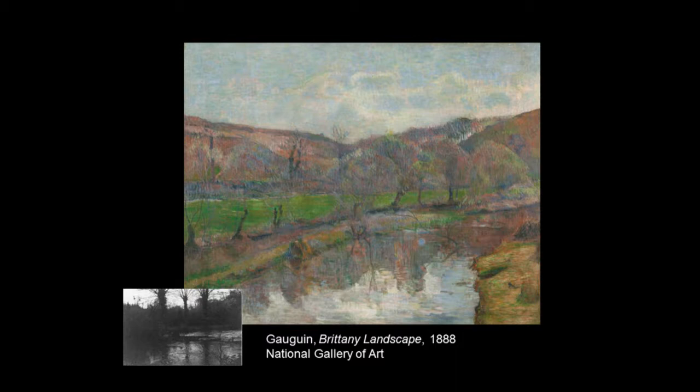It's important to point out that this is actually a photograph taken in the same place about 10 years ago, and this was painted in the late winter, and these trees are all bare. And this is his rendering of those bare trees. So these shapes, which seem at first to relate to the trees, are not trees. Those are actually hills behind the trees. And this becomes important later on.